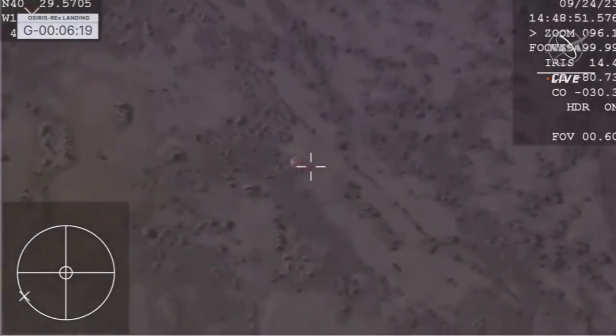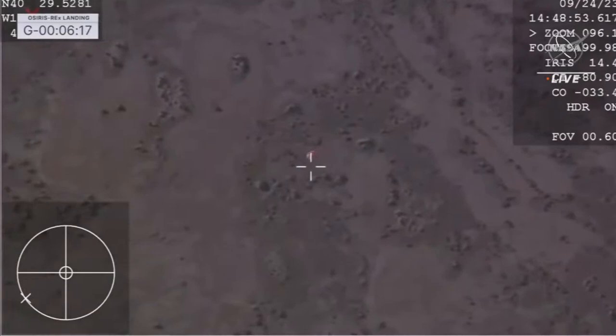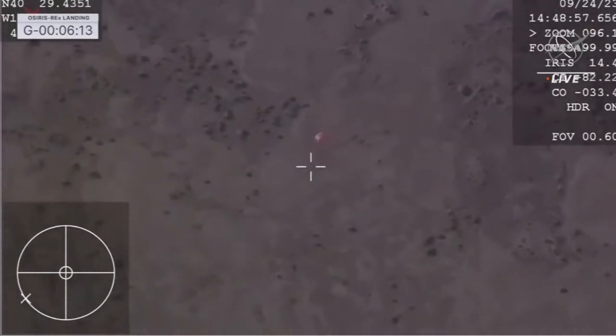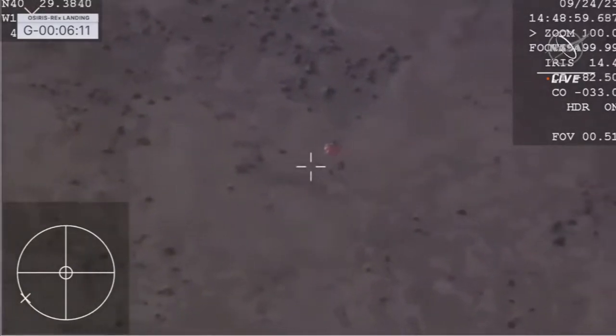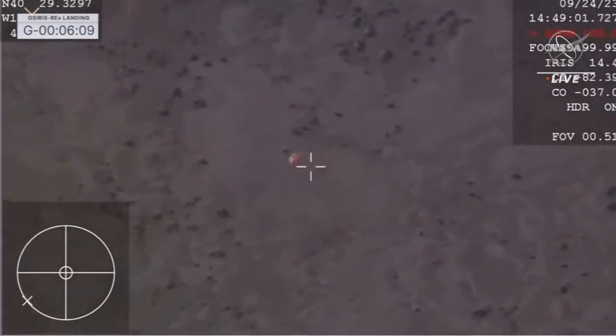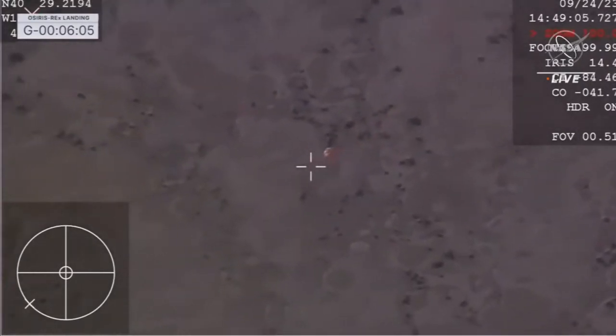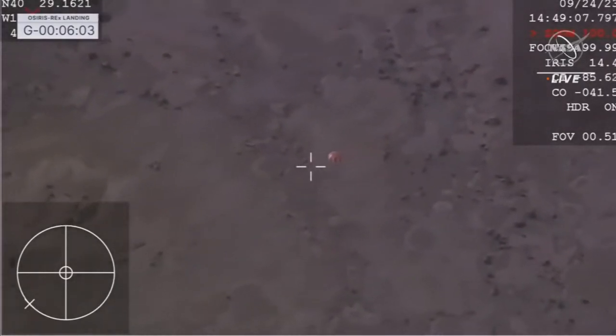Looks like winds are relatively low. Not a lot of rocking back and forth. Those parachutes seem to be perfectly smooth coming down. Continuing to descend, the slight little bit of tilt back and forth of our SRC as it comes to its resting velocity of 11 miles per hour as it makes that final descent.